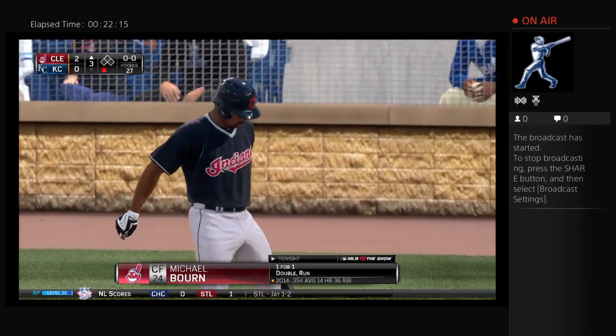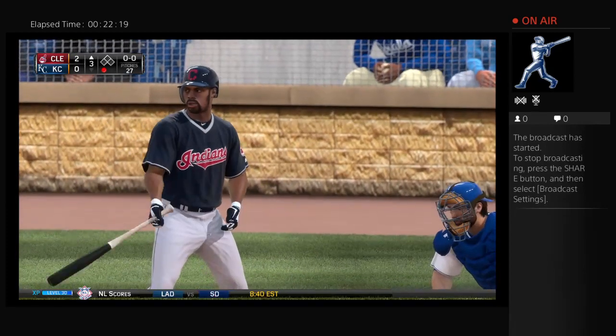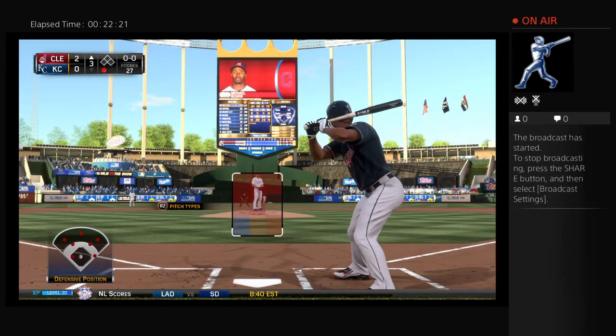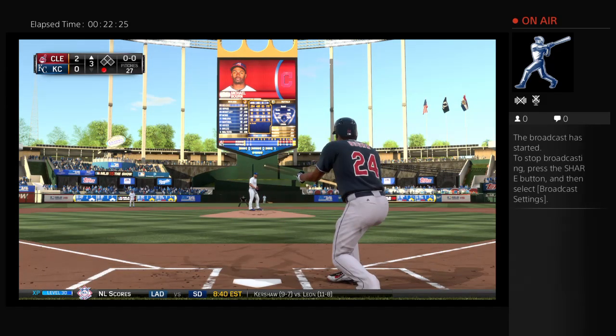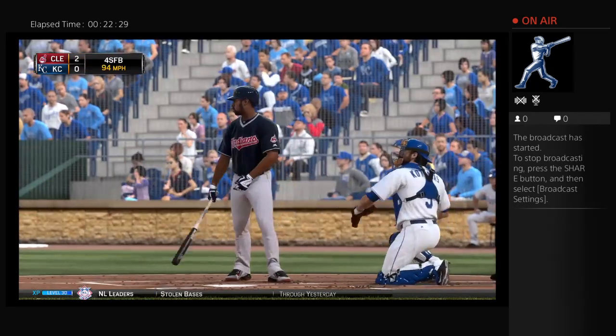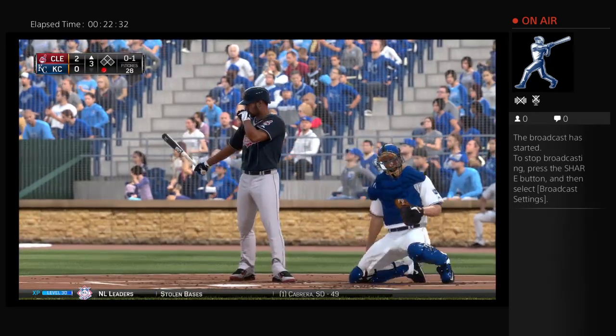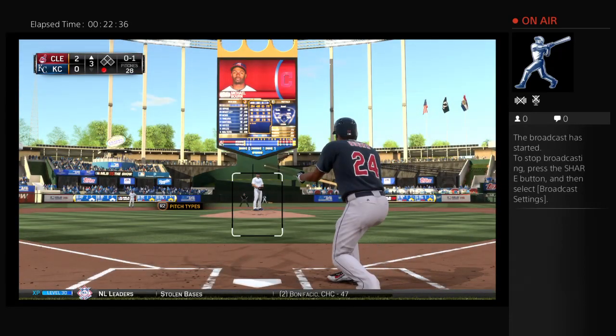So it's back to the top of the order now, and that'll bring in the speedy center fielder, Michael Bourne. Let's go, Royals! Third baseman in tight, protecting the bunt, the first pitch. And he'll power in a fastball that time at 94 for strike 1. Well, that one's at 94, so the velocity's good right now.